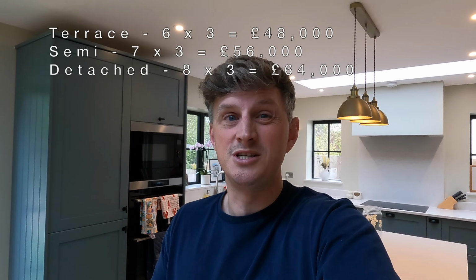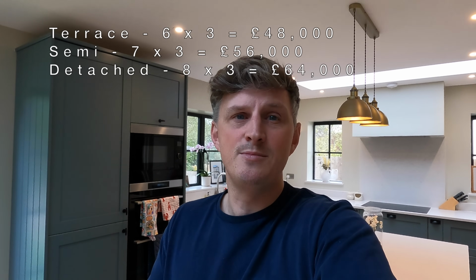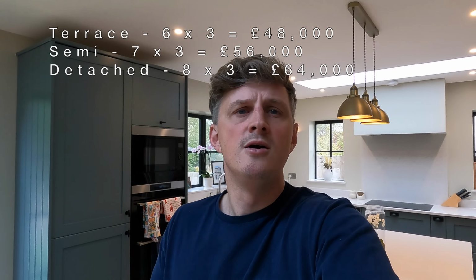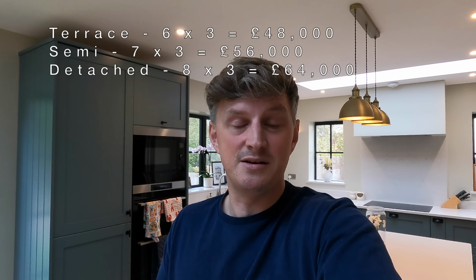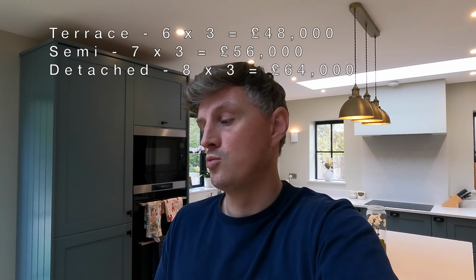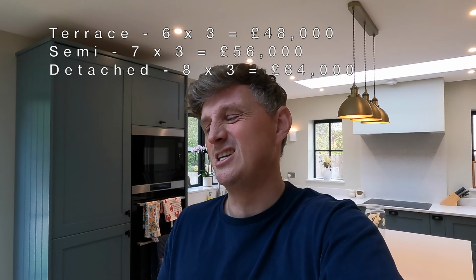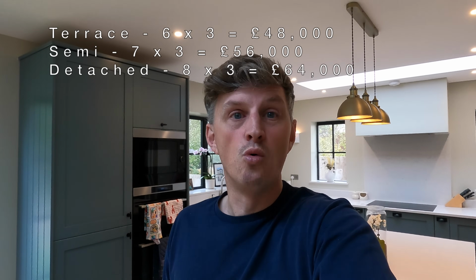So on your typical terrace house, we're saying that's around £48,000 for 6 meters by 3 meters. On a semi-detached house, which I'm saying is 7 meters wide by 3 meters externally, you're looking at around £56,000 for the structural work only. And then your typical detached house, which we'll say is 8 meters by 3 meters externally, is £64,000. So that is a lot of money just for the structural work.